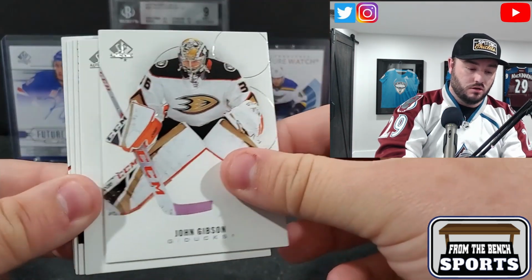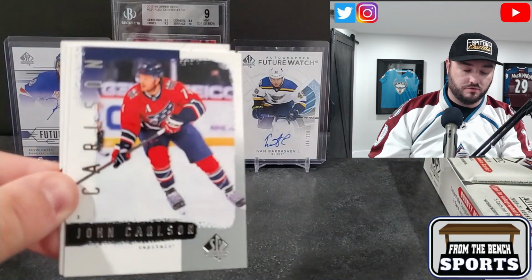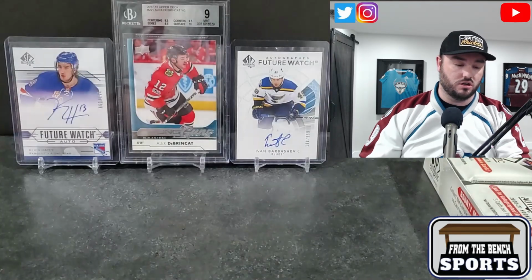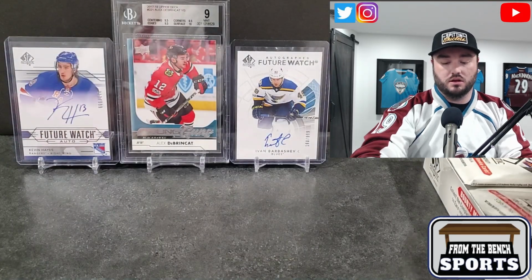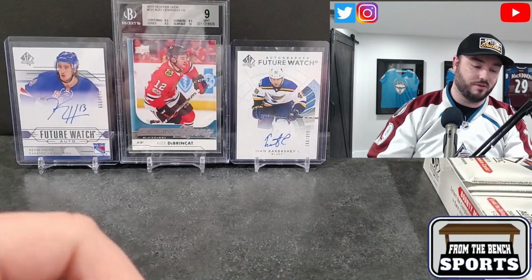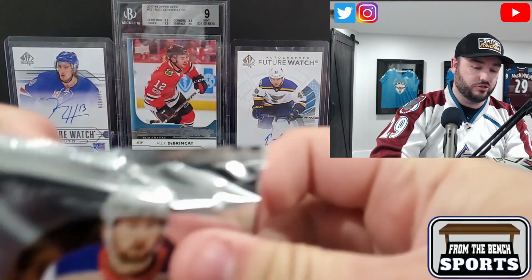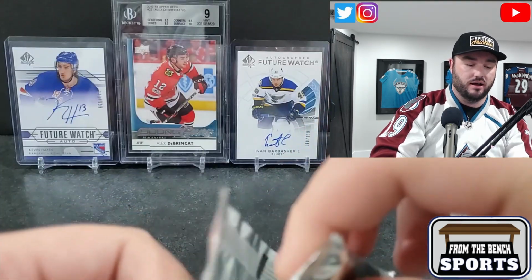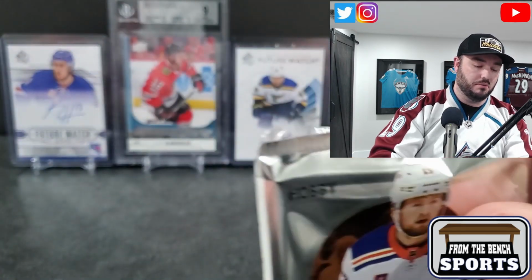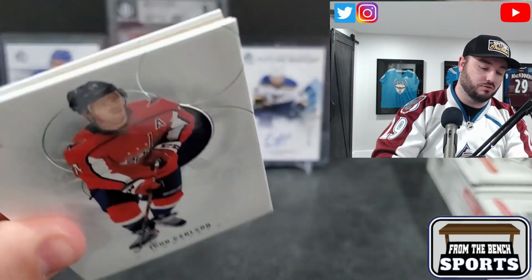Boom. Gibson, Victor Olofsson, and a retro of John Carlson, Quinn Hughes, and Brady Tkachuk, who's got a new linemate sitting right back there, middle of the stage for everybody. So Mr. Alex DeBrincat got traded. That's why I kind of put him up there. Traded over to the Ottawa Senators, my girlfriend's team, if anybody doesn't know. I have family that lives in Ottawa, so I've always kind of just rooted for them.